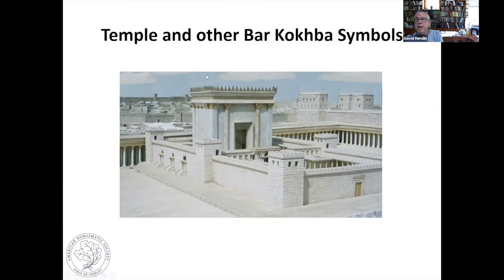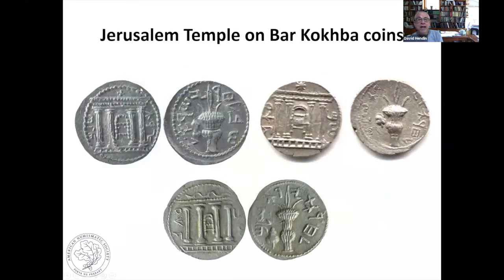And this one is the model of Jerusalem that originally was built for the Holy Land Hotel and now stands in the Israel Museum. And here it is, the temple on these coins. And you'll notice that it really has a very similar look. You have a tetrastyle temple, right? And then there's a pediment up here.